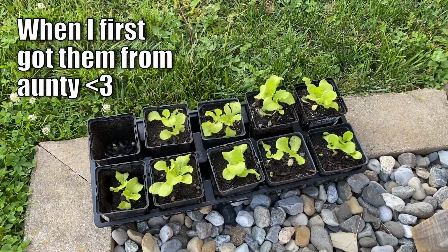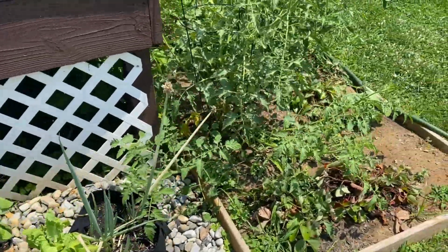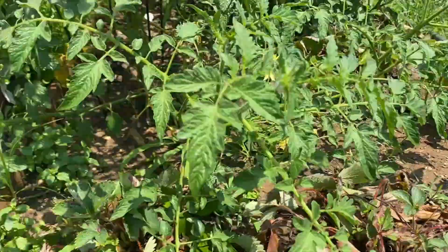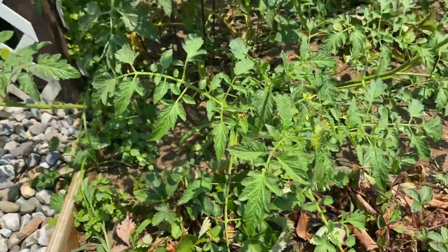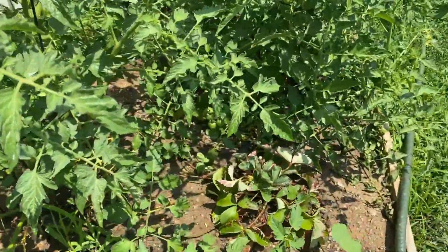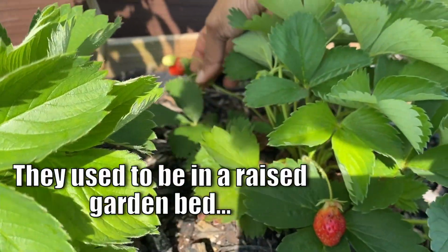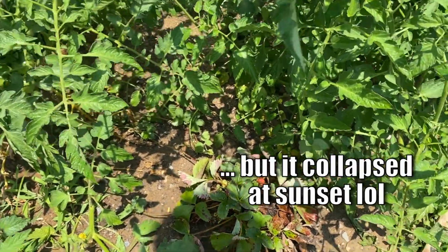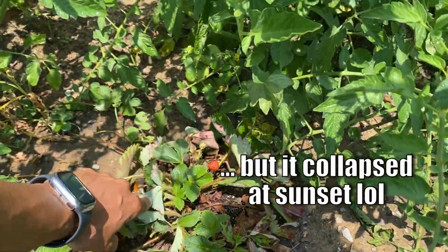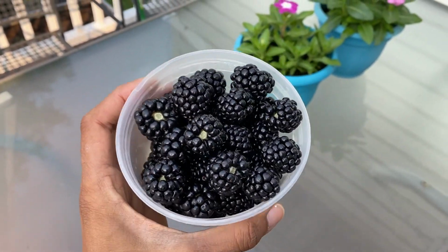And then these lettuces are definitely going to seed. But oh yeah, strawberries doing okay. I haven't been able to water them, and they're kind of sunburnt, but they're gonna be okay. They're gonna get used to being out here because we had to relocate them because the raised garden bed kind of collapsed on me, so we relocated them in the middle of the night. Not in the middle of the night, but now it's time for a collage of some of my harvests.